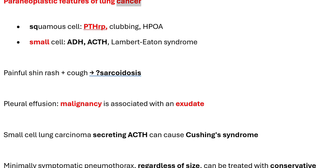Paraneoplastic features of lung cancer. Squamous cell: PTHrP, clubbing, HPOA. Small cell: ADH, ACTH, Lambert-Eaton syndrome. Painful shin rash plus cough, sarcoidosis. Pleural effusion, malignancy is associated with an exudate. Small cell lung carcinoma secreting ACTH can cause Cushing syndrome.